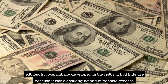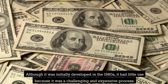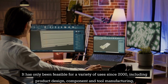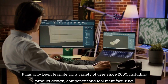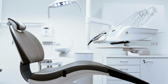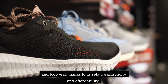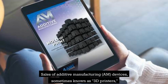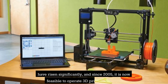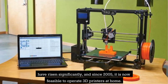Although it was initially developed in the 1980s, it had little use because it was a challenging and expensive process. It has only been feasible for a variety of uses since 2000, including product design, component and tool manufacturing, consumer electronics, plastics, metalworking, aerospace engineering, dental and medical applications, and footwear, thanks to its relative simplicity and affordability. Sales of additive manufacturing, AM, devices, sometimes known as 3D printers, have risen significantly, and since 2005, it is now feasible to operate 3D printers at home.